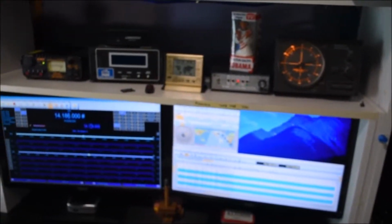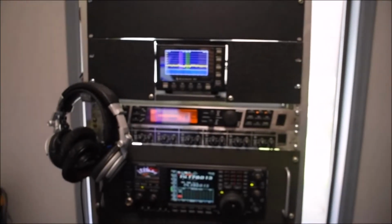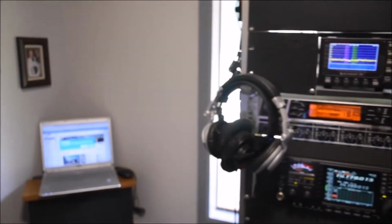So anyhow, sorry for the crummy photography, but trying to do it here with the cameras that I have in this small shack is not that easy. So I hope you get a flavor at least of what my amateur radio shack is like as I'm panning around here in a small room. A lot of fun, a lot of enjoyable times talking to my friends all over the world, and like I say, I've been doing it for a long time.